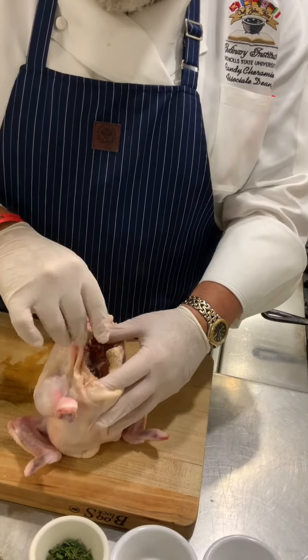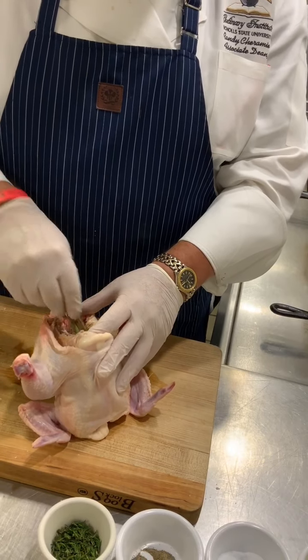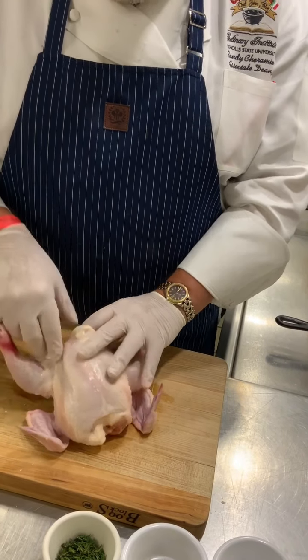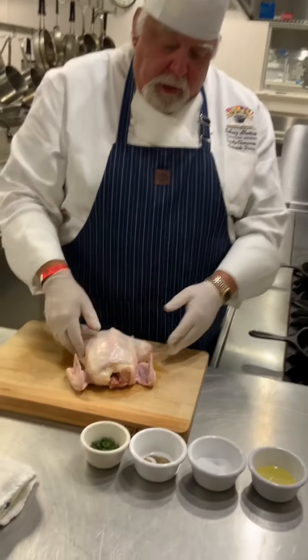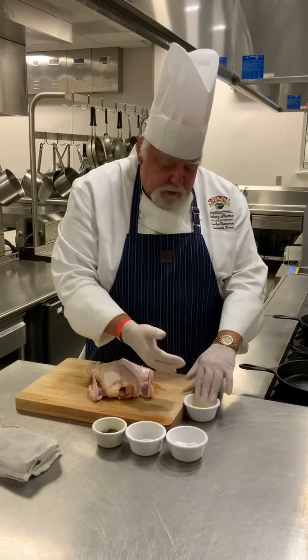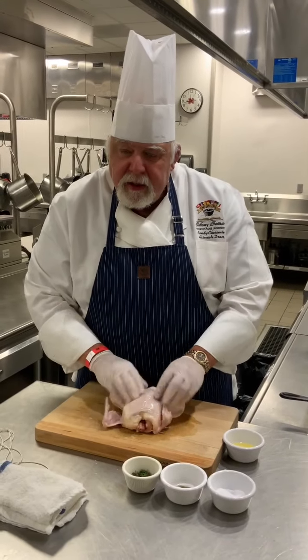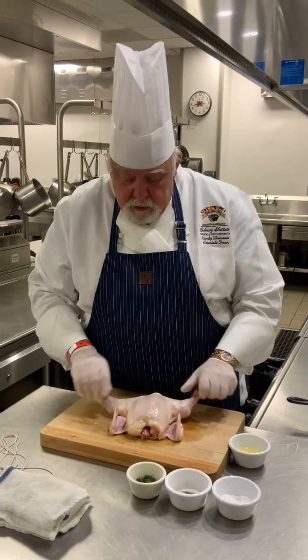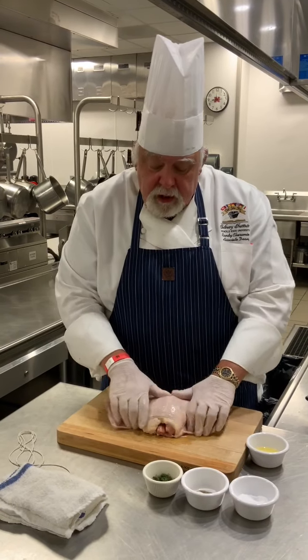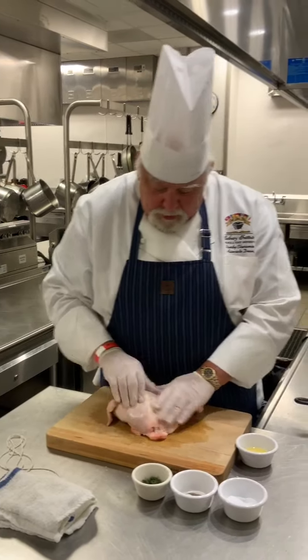Do it. Then I'm going to stick a few sprigs of thyme in there, right? And then I'm going to take some oil. I'm going to just put my fingers in it, give the little bird a massage. They love this, all right? They really do. They really appreciate the effort. Back and front.